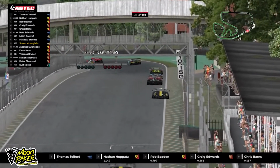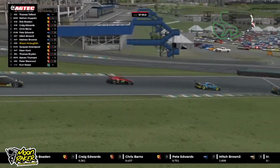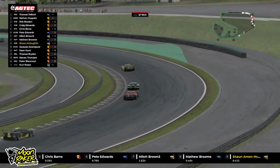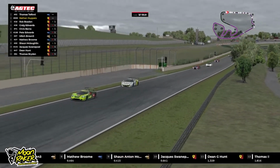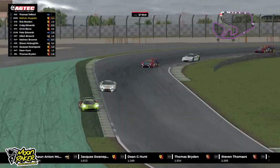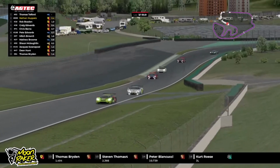Corvette hot on the heels of Matthew Broom in the Ford. Ooh, and the Ferrari's deep under brakes there. Jack locks the left front there coming in. Go back to the lead pack here. Looks like Nathan's gained some ground on Telford, taking about a half a second out. He was only 2/10 quicker on that last lap, but he's gained about another 2/10 on this lap already.